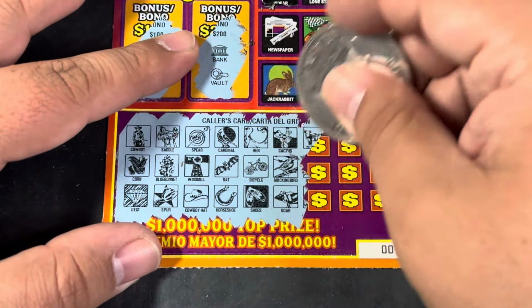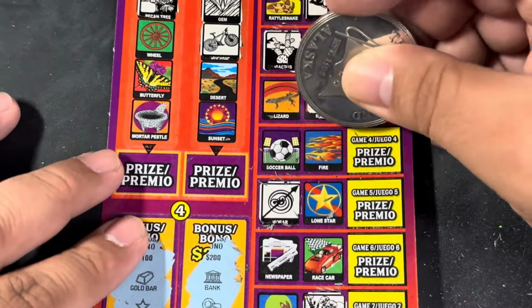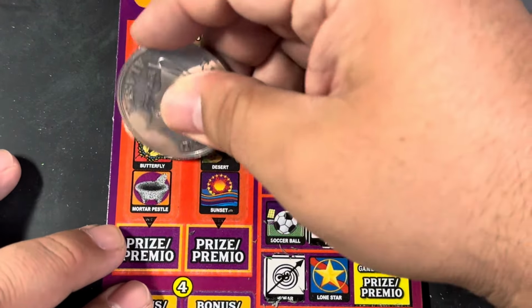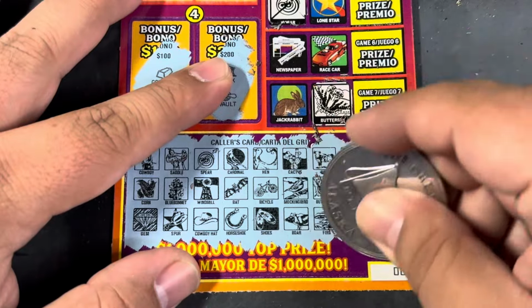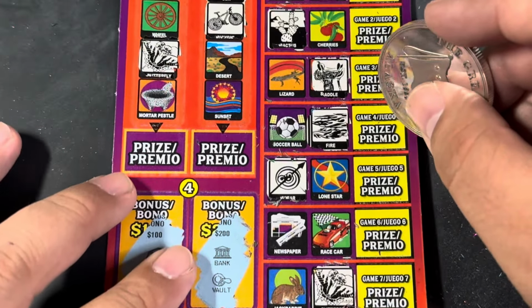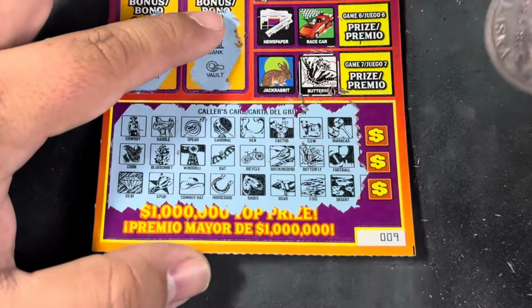Nine spots left. Let's see if we can close some of these lines right here. Come on. Cow, butterfly, fire. Fire, nothing up top. Come on, Loteria. Maracas, football, desert. Nothing up top. All right, last three.